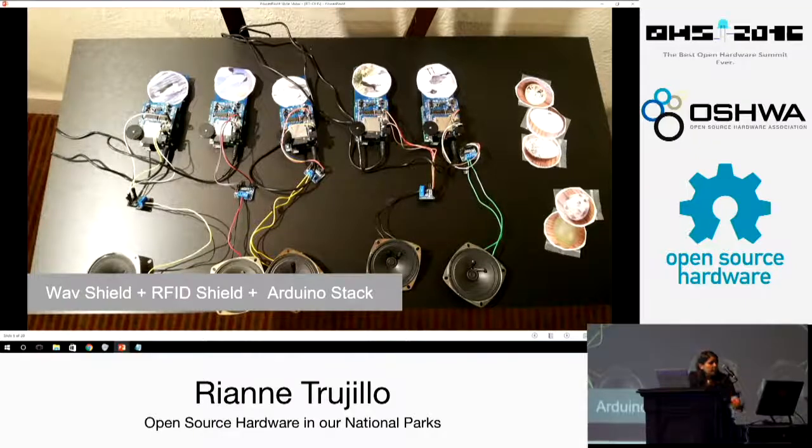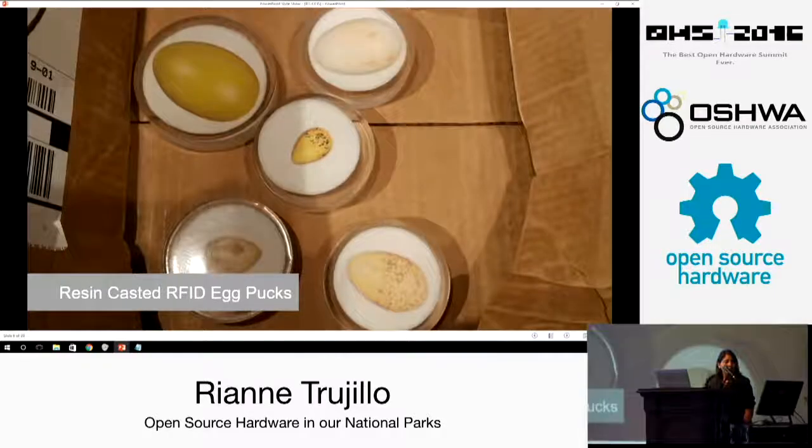So this is the stack that we designed for the game, which is an Arduino, an RFID shield, and a wave shield with an amplifier and a speaker. It was designed so that you tipped the egg with the RFID embedded within, and then you would hear somebody say sorry if it was wrong, and you would hear the bird call sound if you got it right. And they were designed to work independently so that you could mix and match and get a cacophony of bird calls. And here is a version of the egg pucks with the RFID tag embedded within.